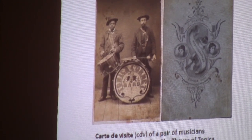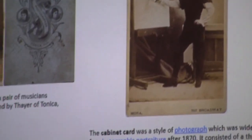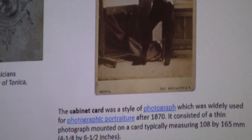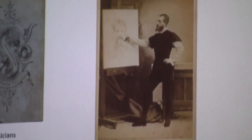So the next, the cabinet photograph is that one, and that's an artist drawing on his easel. And that's a cabinet card, which measures 4.5 by 6.5 inches. And it was pretty widely used in portraiture after 1870.